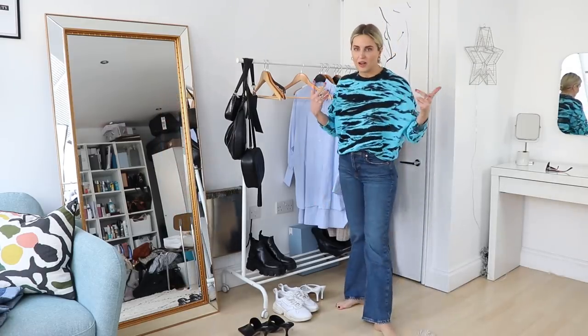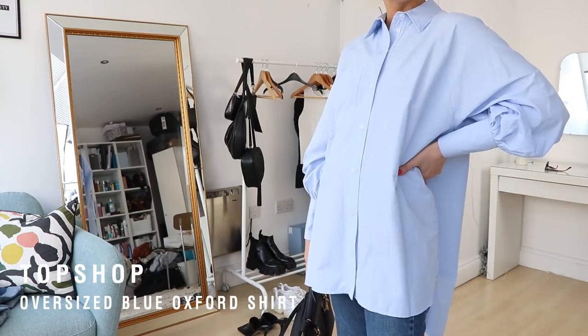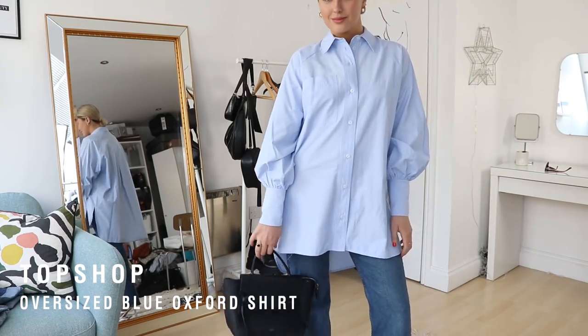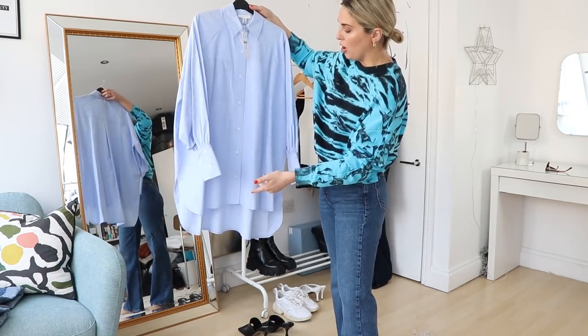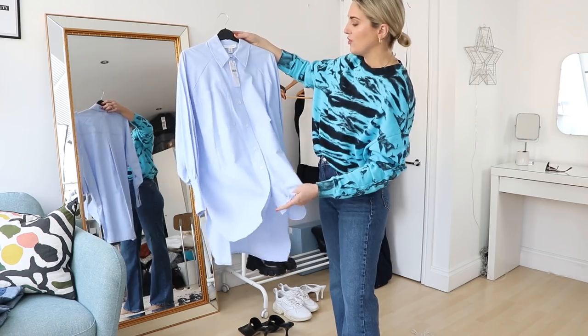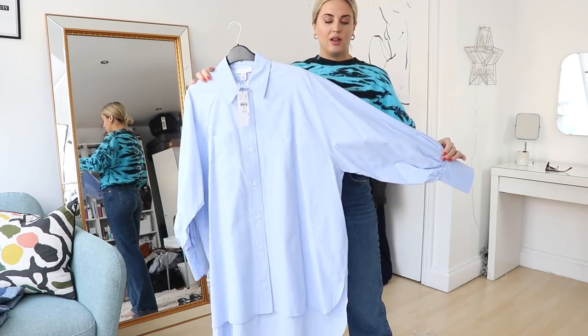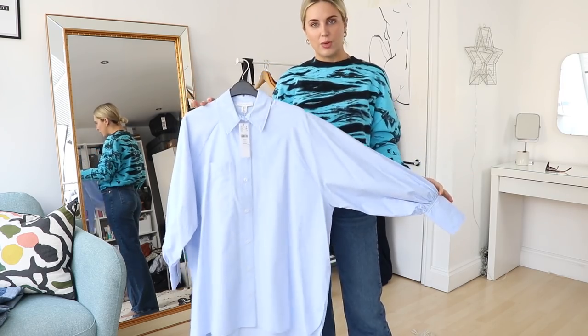So we're gonna elevate again, guys. I have here a classic shirt. And I think everybody should have one of these in their wardrobe, especially for spring. This is a really great example of an Oxford shirt, which is slightly oversized, button down, pinstripe from Topshop. I just think it's gonna be a really nice option for just making yourself look smart but still being super comfortable as well and classic.